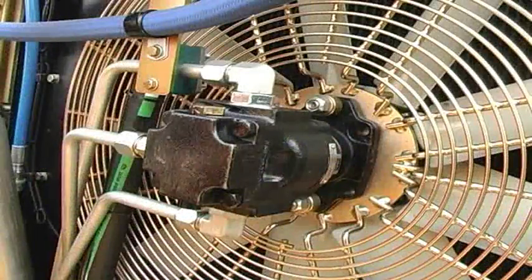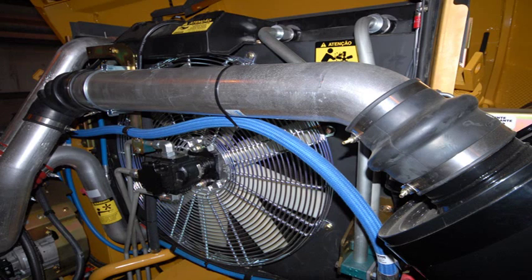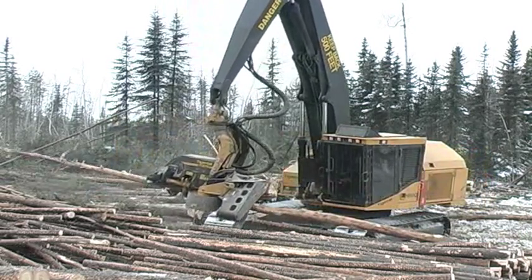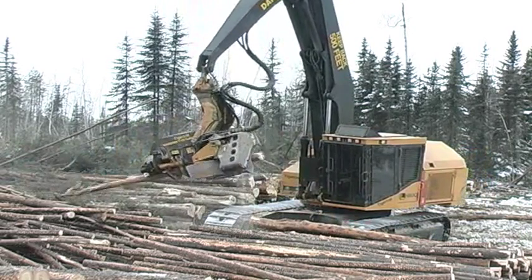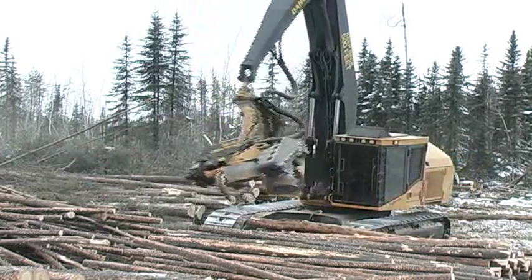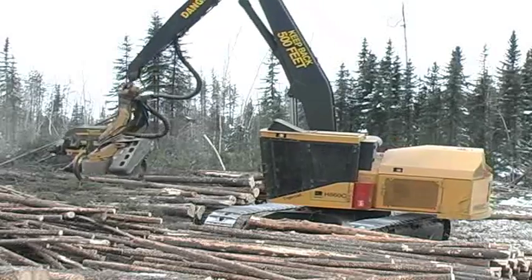The hydraulically driven fan is computer-controlled to match fan speed to cooling requirements. This improves fuel efficiency and makes cold weather starts easier. The variable speed fan maintains consistent hydraulic oil temperature in cold weather conditions. This improves measuring system performance and accuracy.